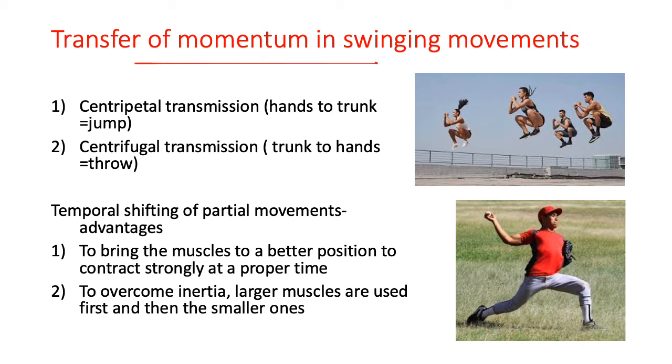Now transfer of momentum in swimming movements. So basically there are two types of transmission with respect to momentum in movement couplings. The first one is centripetal and the second one is centrifugal. So in movement terms, whenever you transfer the momentum from hands to trunk, it means you will move your hands first with a great amount of force, and that created momentum will get transferred to the trunk, and you will have a good jump.